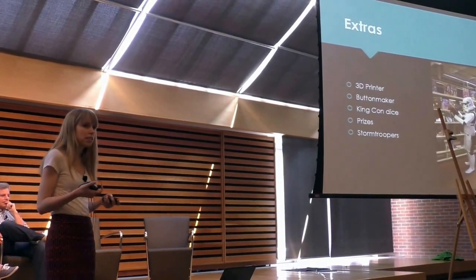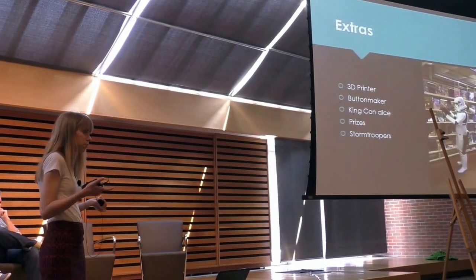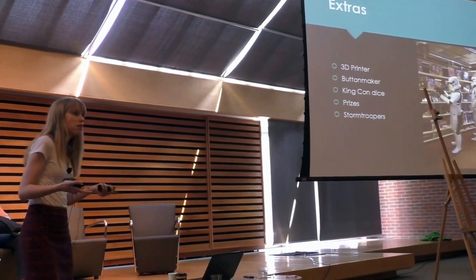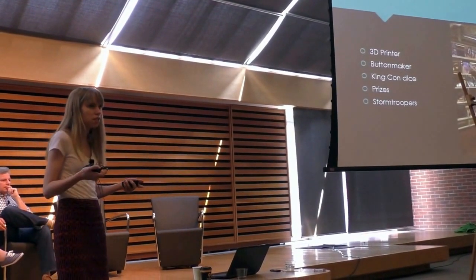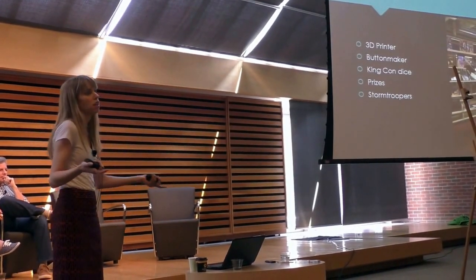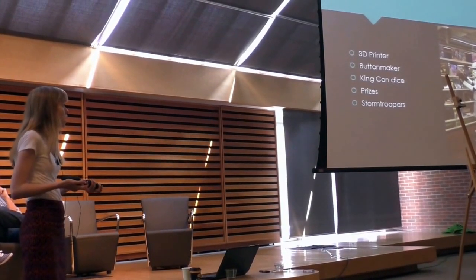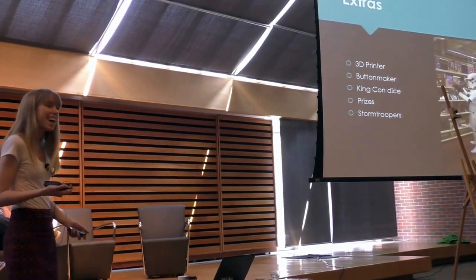We also had a prize table, so people could come and check in, and our partners donated prizes. We sold raffle tickets, because a lot of the time when you do gaming tournaments, people come out for the prizes, so this is a way to include everyone. It didn't cost the library anything to offer it, and gave them a bit of incentive if they were participating in the tournament. And we had stormtroopers, and they were amazing.